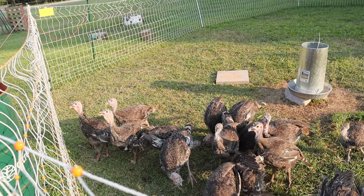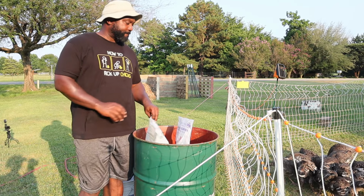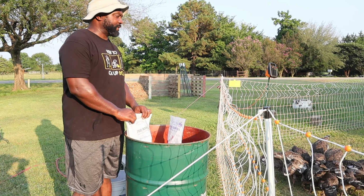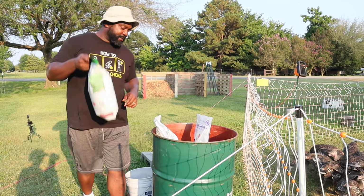Yeah, they'll fight each other over those. Now these mealworms have 54% protein, but only 0.03% calcium. How much calcium is in the Grub Terrier? In the Grub Terrier, it is 2 to 5%. So that's a good ratio. Now we're going to see if they like the Grub Terrier.